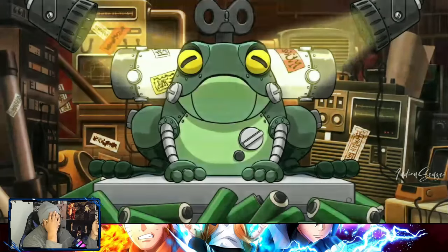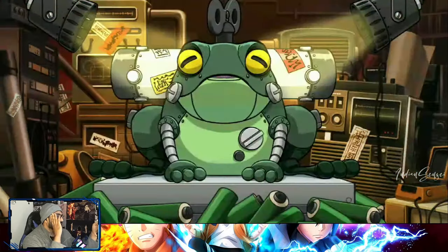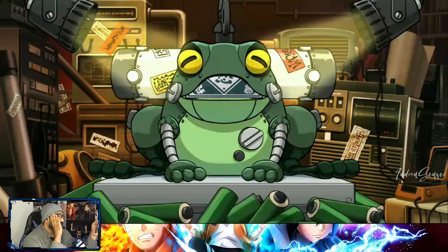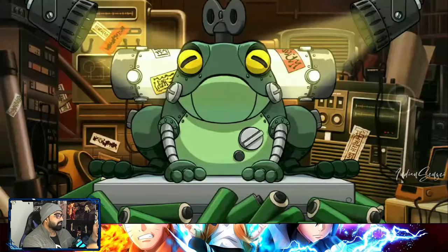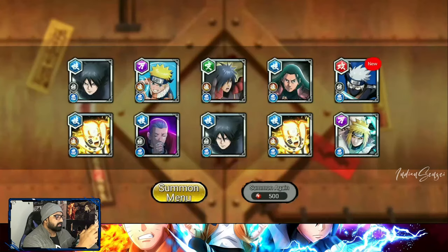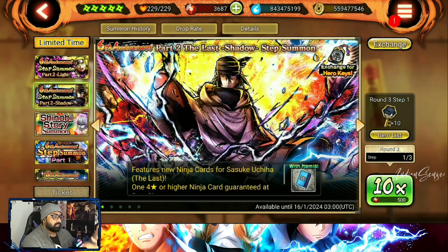It's a 4-star. Seriously. Come on. You cannot be serious right now. Please, Bandai. Bandai. Come on. This is not fair, man. Who is this, child Kakashi? What will someone do? They are not getting anything out of 3 rounds, man. 2 rounds, that is 3,000, 3,000, 6,000 Shinobites. Nothing.